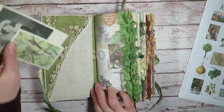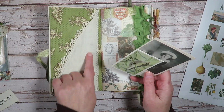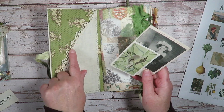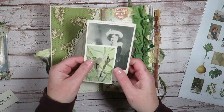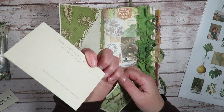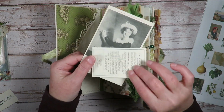And inside the front and back cover is one of my favorite fabrics I have in my stash. This is from a linen tablecloth. It was a little round tablecloth, and I created pockets in the front and back. A couple of pieces of authentic ephemera. This is a postcard from Italy and a little bird card.